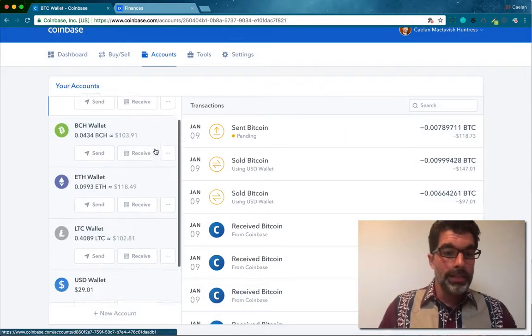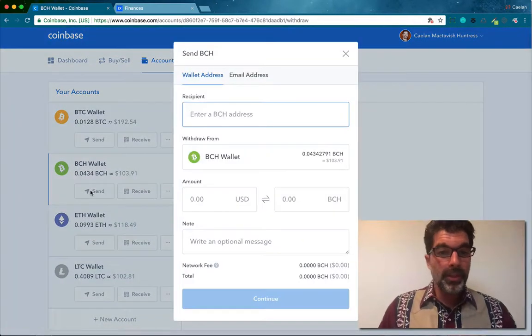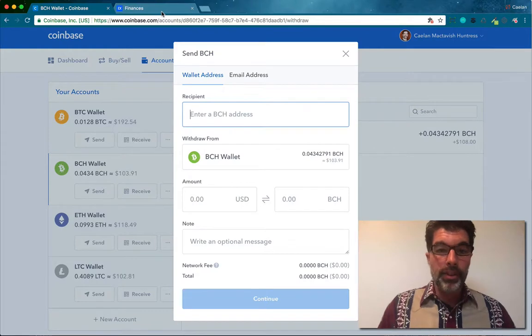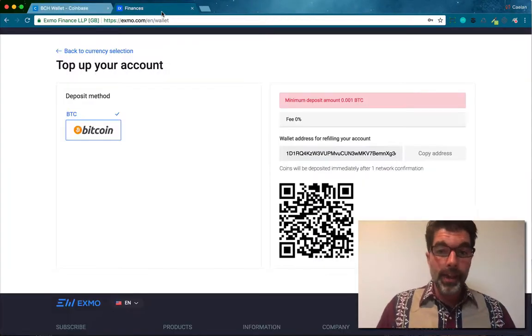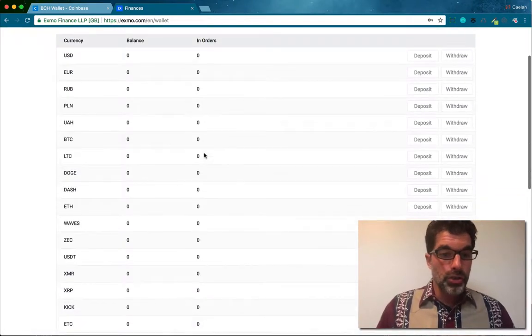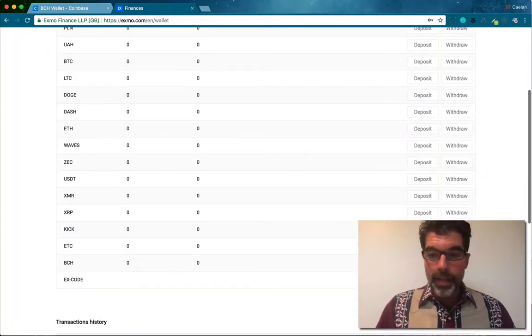So now I'm going to send BCH. Same thing as before. I've got to enter a BCH address. If I tried to put in that same BTC address as before, then these funds might get lost in the Ethernet, and we don't want that. So what I'm going to do is make sure it is a BCH address.